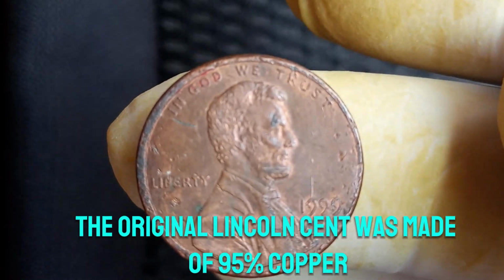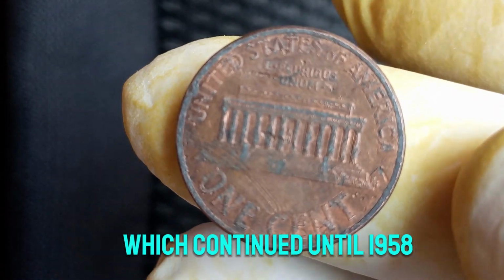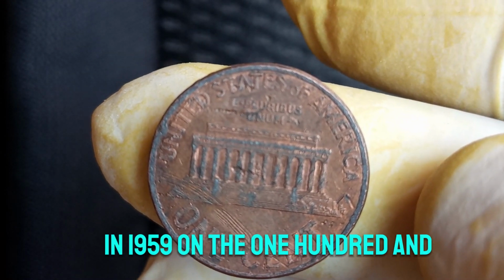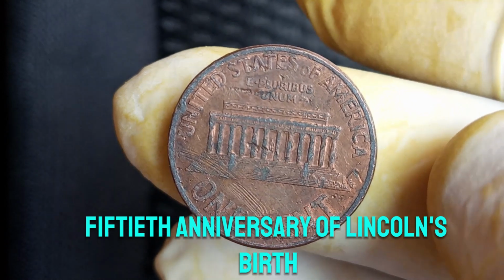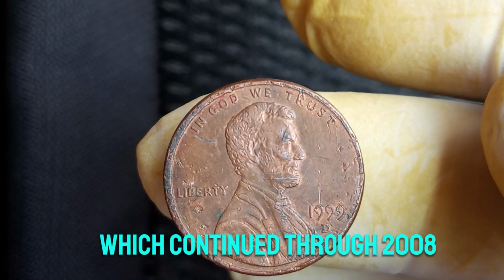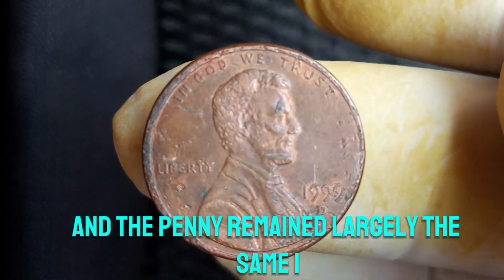The original Lincoln cent was made of 95% copper, and it bore the wheat ears reverse, which continued until 1958. In 1959, on the 150th anniversary of Lincoln's birth, the reverse was changed to the Lincoln Memorial design, which continued through 2008. But even as time passed, the penny remained largely the same.